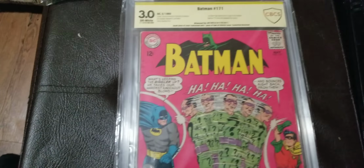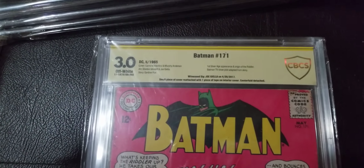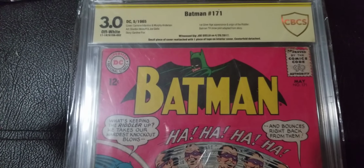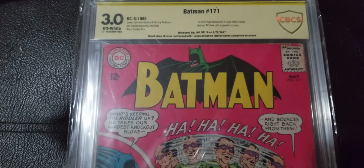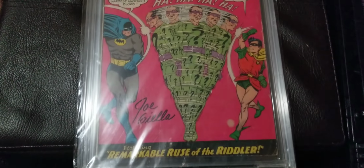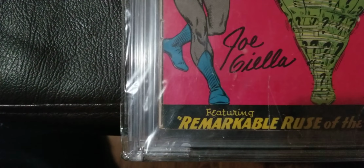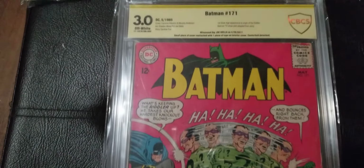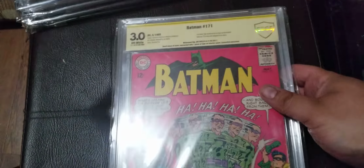Then here, next book we got it signed by a legend. We have here Batman 171. This is the first Silver Age appearance of the Riddler. And they took the plot of the Batman '66 show from this book. Bam. Joe Giella right there. Legend right there. So 3.0, I'm still happy. The book is tough to get in high grade, and even at 3.0, it's very valuable.